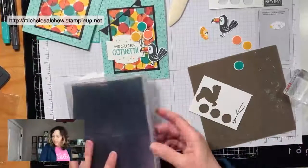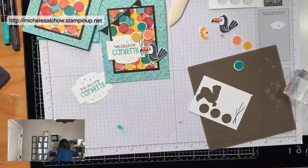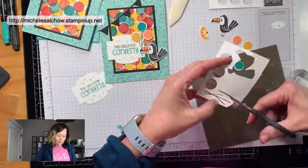I love the greeting in this that says, "I'm glad it's your birthday so I can tell you how wonderful you are." It was well worth it to reorder that stamp set. I love it.